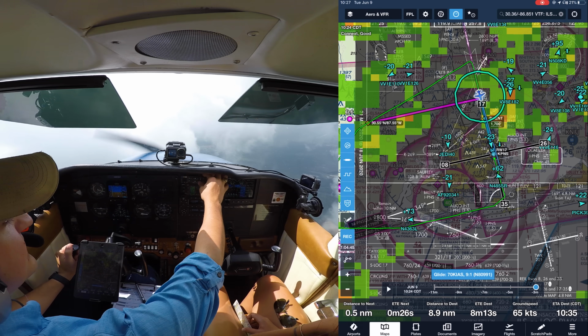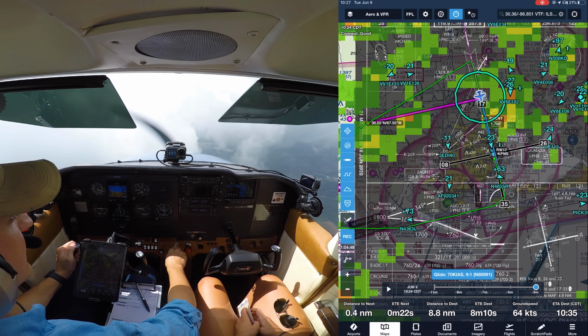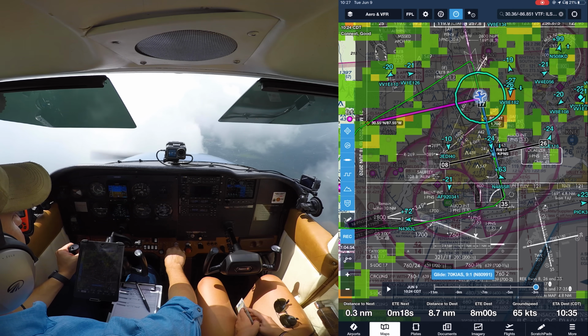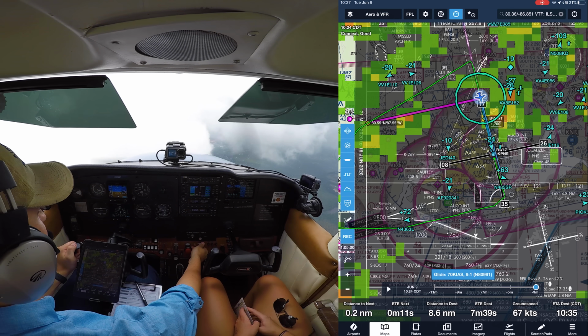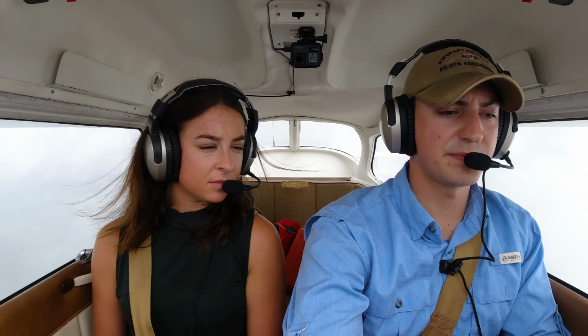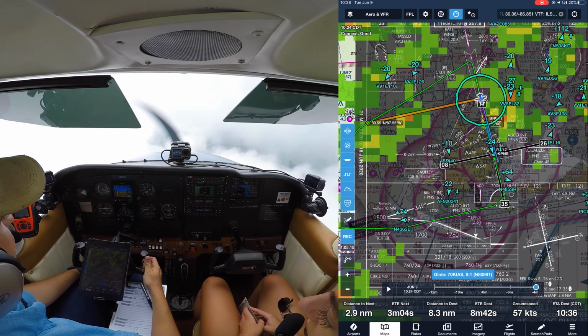November 991, contact tower 119.9. 119.9, good day, 991. Good day. I'll switch to tower. Pensacola Tower, Skyhawk 809991, ILS 17. November 809991, Pensacola Tower, runway 17, cleared to land. 17 cleared to land, 991. So we are intercepting the glide slope now, so we're slowing down. I like to see like 75 knots on our way down.